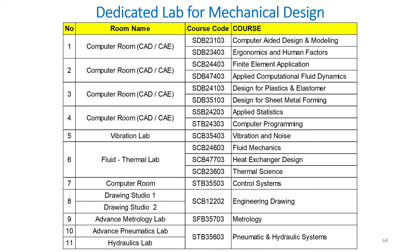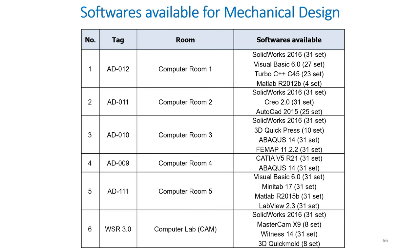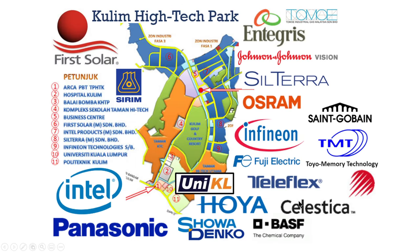We have labs for all our subjects, a lot of mechanical design labs to cater for all our subjects. You can refer here. And we also have a lot of computer rooms. What are the subjects? What are the software available? And we are situated in Kulim High Tech. We are surrounded by a lot of companies. So we have to take advantage of this.